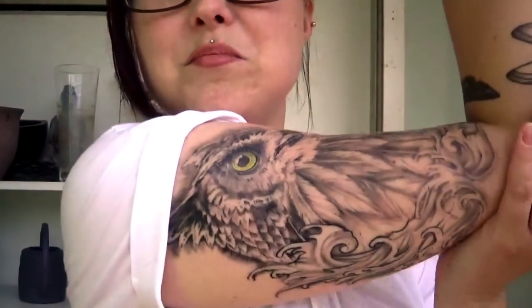Especially when I now have 4 tattoos on this arm and a huge one. The fourth one is the huge one, the owl. Yeah, I'm definitely not done getting tattooed, and I have a lot more ideas.